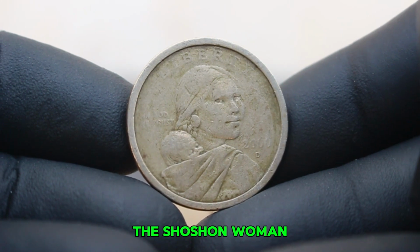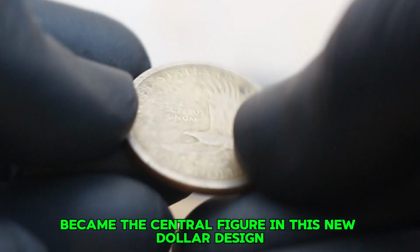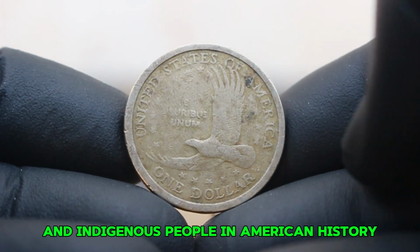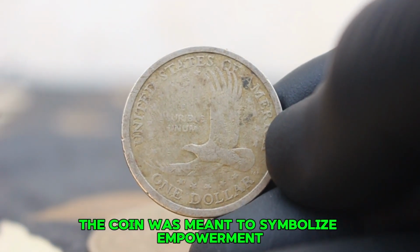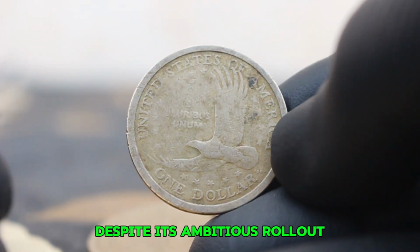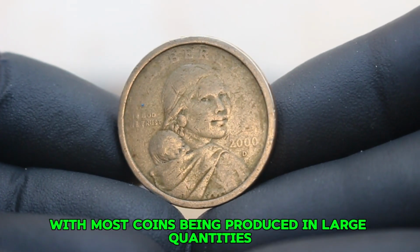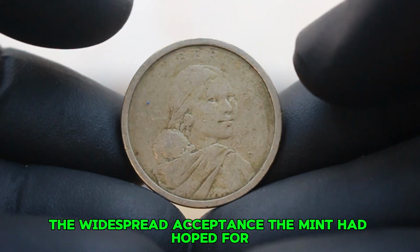The Shoshone woman who helped guide the Lewis and Clark expedition became the central figure in this new dollar design, representing both the nation's history and the integral role of women and indigenous people in American history. The coin was meant to symbolize empowerment and national pride. However, despite its ambitious rollout, the Sacagawea dollar faced challenges in terms of circulation, with most coins being produced in large quantities, but failing to capture the widespread acceptance the mint had hoped for.